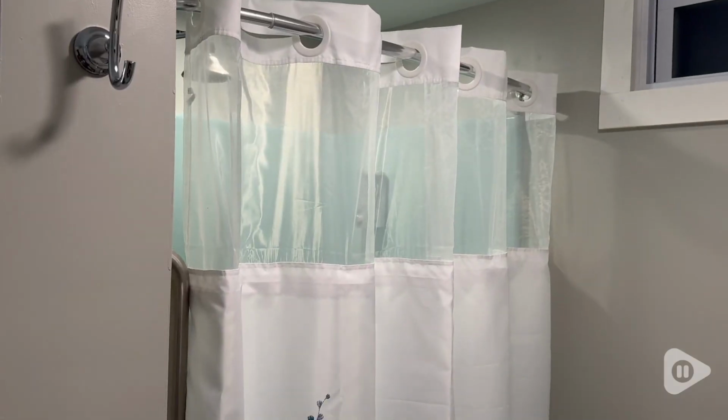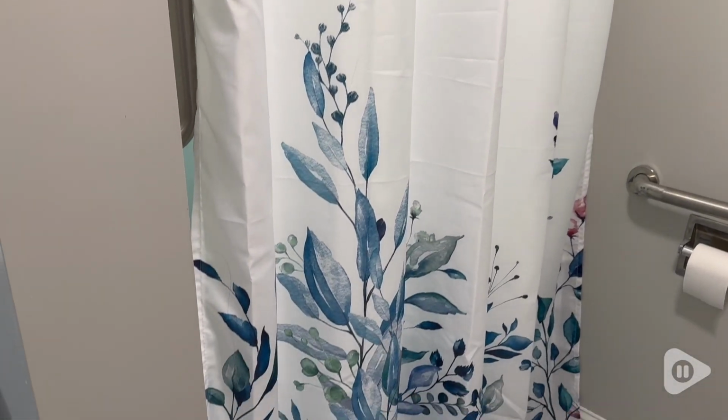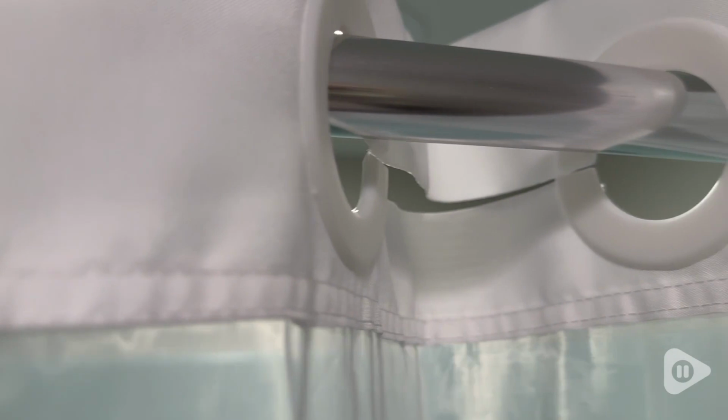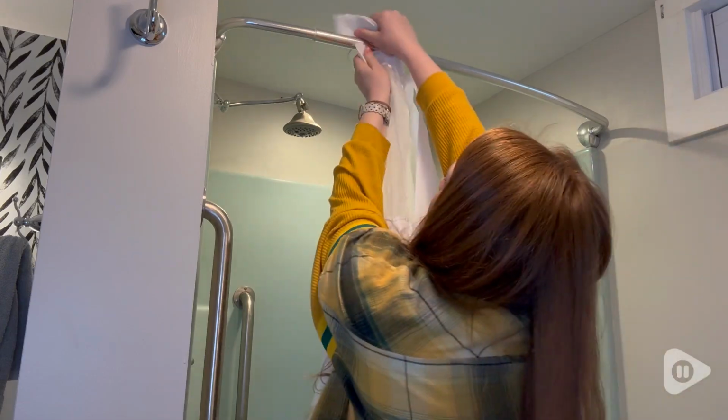If you want to feel like you are showering in a luxury hotel, then you're going to want to get one of these shower curtains. This is a no hook snap-in liner shower curtain from Tititex. It is so nice. I love that it has this replaceable liner on the inside that just snaps in and out, and how this entire thing is machine washable.